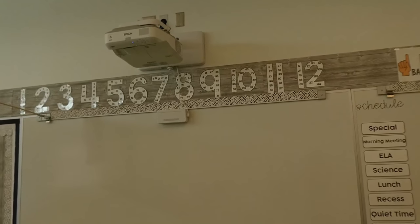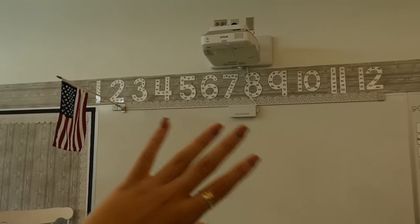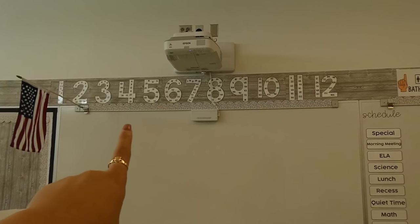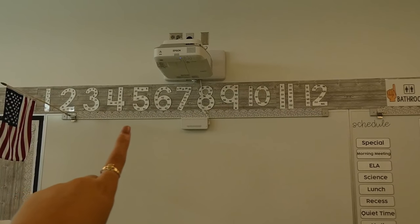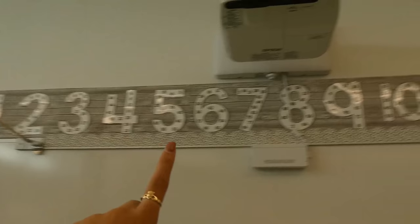Okay, all the multiples are up and I think it looks so cute. It's a little off-centered, but it's really cute and I like it. These are by Sienna from Venture Forth on Instagram and Teachers Pay Teachers, so I will link these down below because I'm obsessed. They also come in a color scheme as well, but I just chose the plain white.